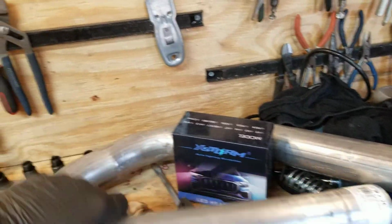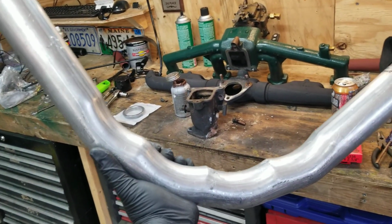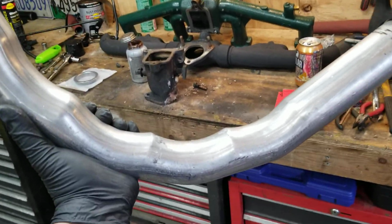I know my shop's a mess. I got to work on it. It's not perfect, but it does match the radius, almost. And I'll explain the almost in a minute.